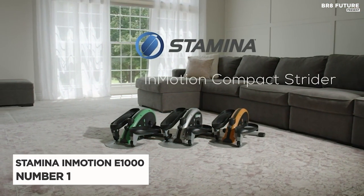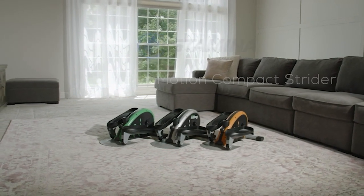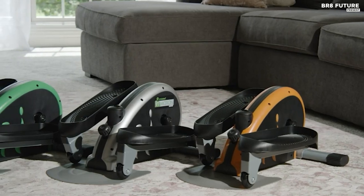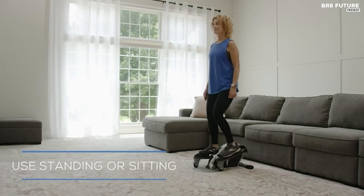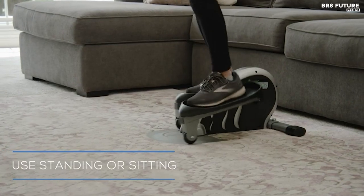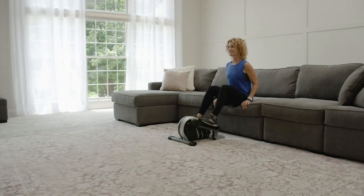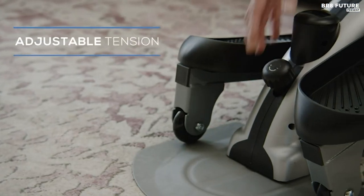Finally, the Stamina InMotion E1000 Foot Pedal Exerciser is the perfect solution for you, ranked number 1 on our list of home workout equipment. This mini strider offers low-impact exercises that are great for improving circulation and toning your leg muscles, with the added benefit of being able to pedal both forward and reverse while sitting or standing. Its non-slip design ensures that you can exercise with ease and comfort.